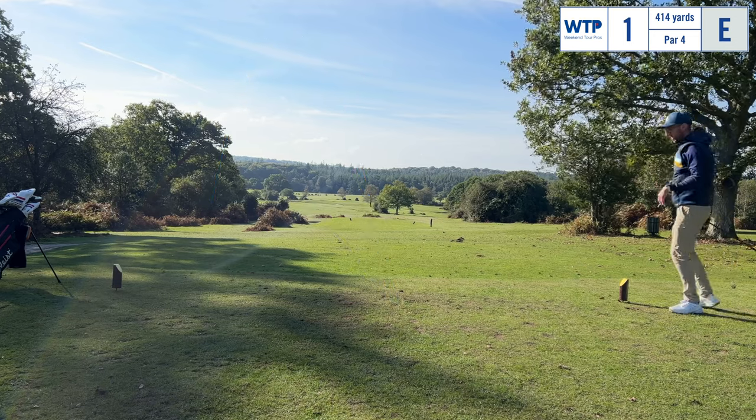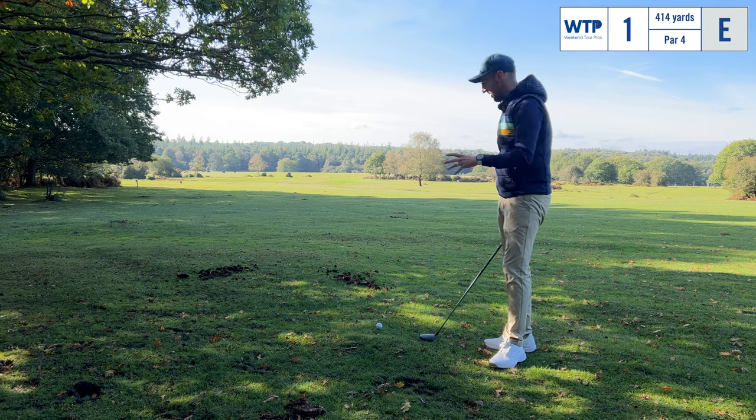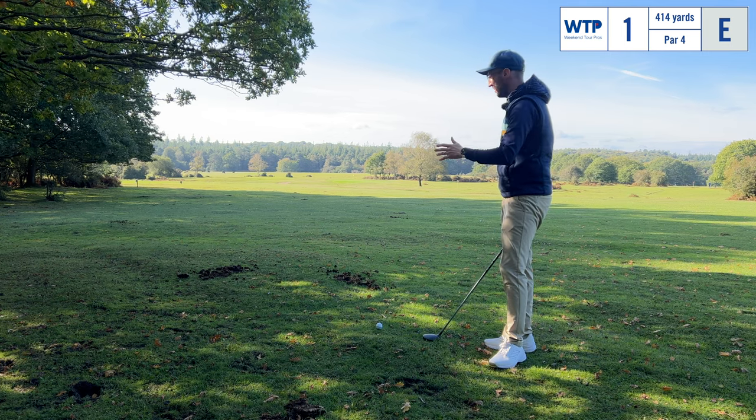I think we're going to be okay. It looks wide open enough. So we're absolutely okay. We're down the left-hand side. We had about another 5 or 6 yards before we got into any real trouble.